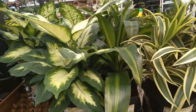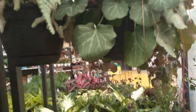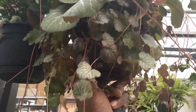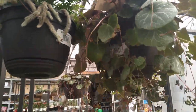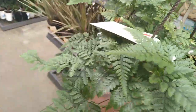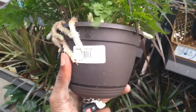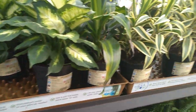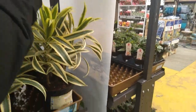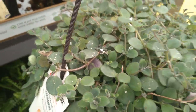We have some more Dracaena and Dieffenbachia here for $10. We have a strawberry begonia. This one is in a smaller pot, $10.98. I forgot which kind of. Let's just take this down, you guys. This is a black rabbit's foot fern. Check out those legs. They are $10.98. Let's pull this down so you guys can see the top of it nice and full. And as you can see, those backs do turn purple as well.